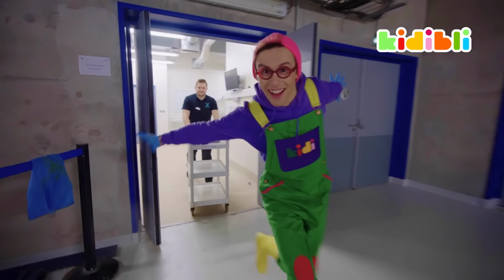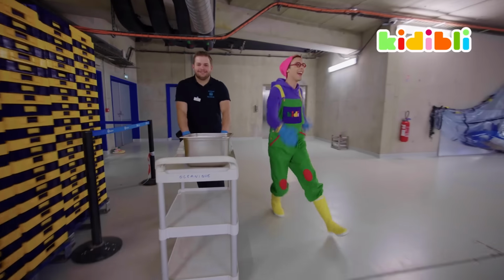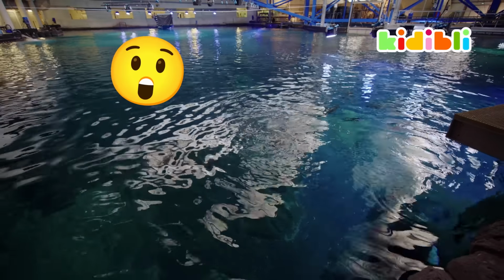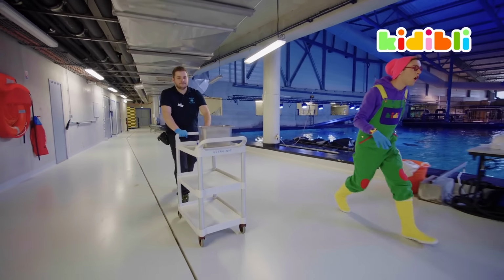It's eating time! It's huge, but then again, there's so many sharks, they need space.